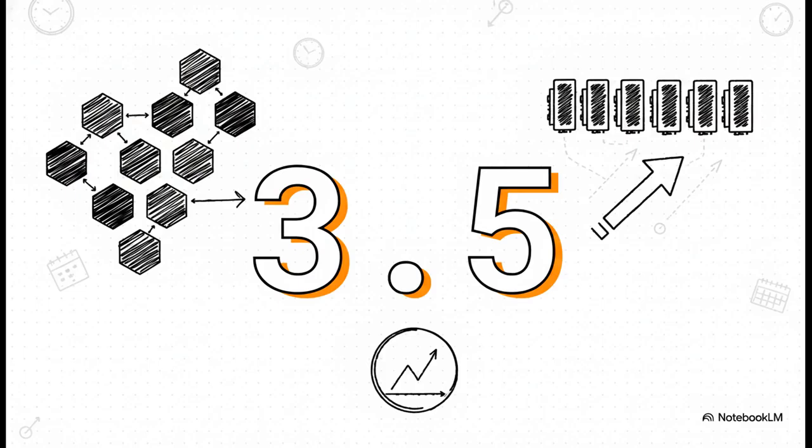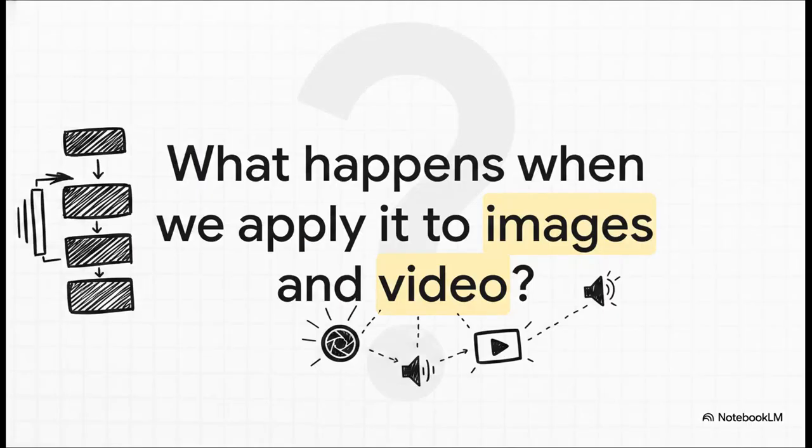Which leaves us with a truly provocative thought to end our explainer on today. In their conclusion back in 2017, the Google Brain team noted that they were incredibly excited about the future of attention-based models, and they actually plan to apply them beyond just text. It really begs the question, if attention is all you need for language translation, what happens when we apply this parallel architecture to vast, complex inputs like images, audio, and video? The transformer removed the bottleneck of sequential reading, forever opening the floodgates for the massive, multimodal AI systems we are seeing scale up today.